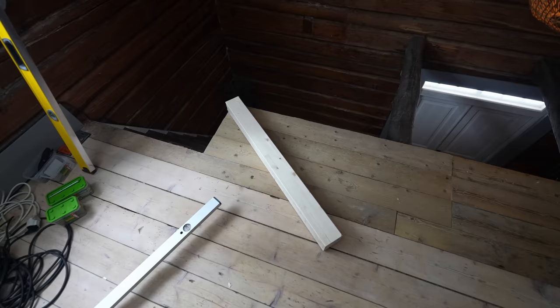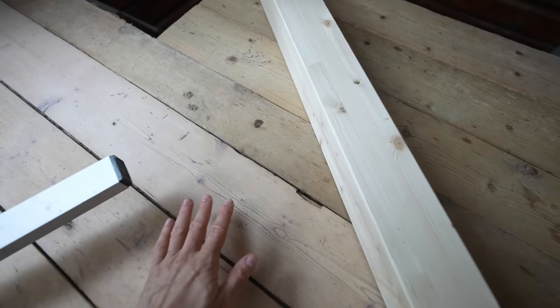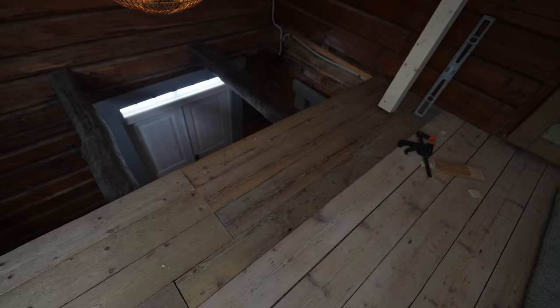So now we have extended the floor. The ones that were already here are the lighter ones, and the browner ones are the new ones, still old planks. We actually had to take down one of the shelves of Christine's bookshelves. She was not super happy about that, but that's the sacrifice you have to make.